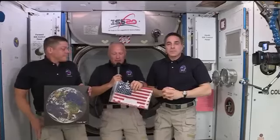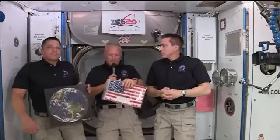Yeah, so this is the flag that we left here almost 9 years ago on STS-135. It had actually flown on STS-1, and then it flew again with us on STS-135. And at some point after the end of the shuttle program, we decided we would have a little friendly competition to see who came up and got this flag. And congratulations, SpaceX, you got the flag.